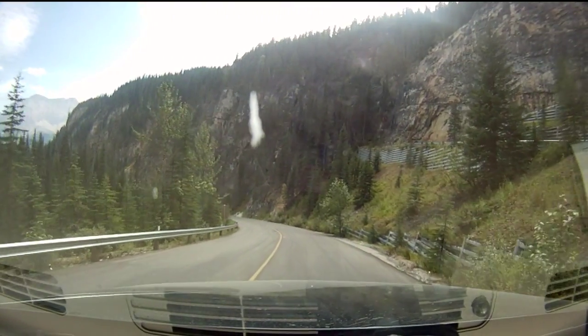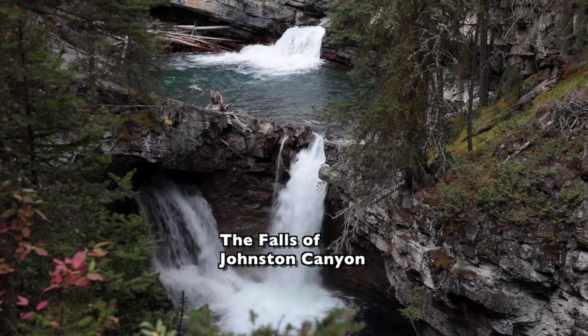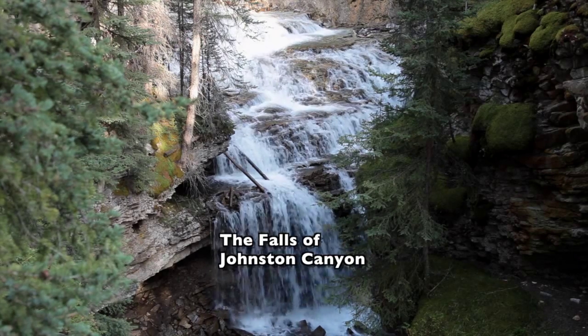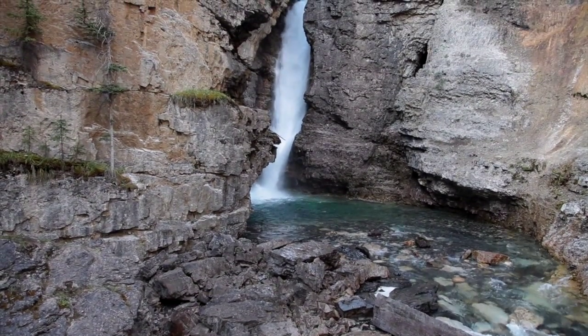One more to go. This is the Upper Falls in Johnston, Kansas.